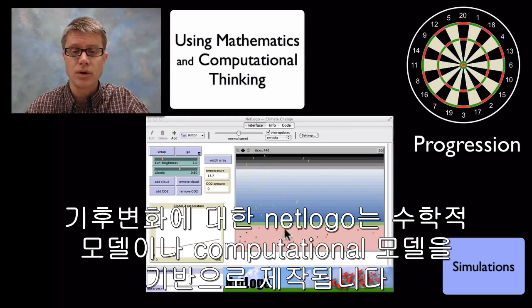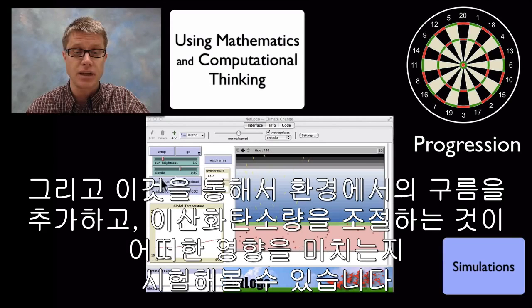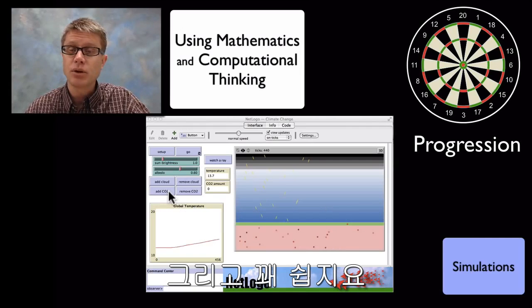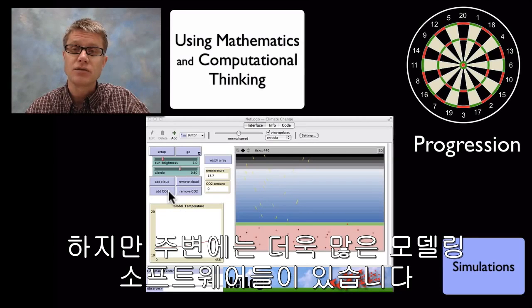This again is NetLogo one on climate change, and you can see that they can do things like add clouds, remove or add carbon dioxide, and they can see how that is going to manipulate the environment. Because theories are important, but we want to do experimentation, and computers allow us to do a huge amount of experiments in a short period of time, and it's pretty easy. NetLogo is a great example of one, but there's a lot of other modeling software out there.